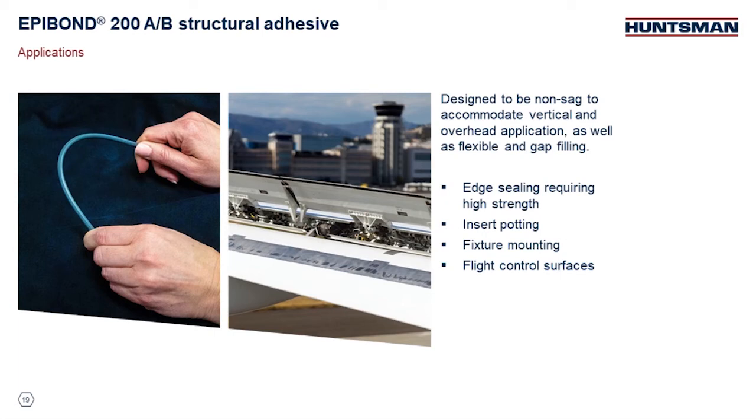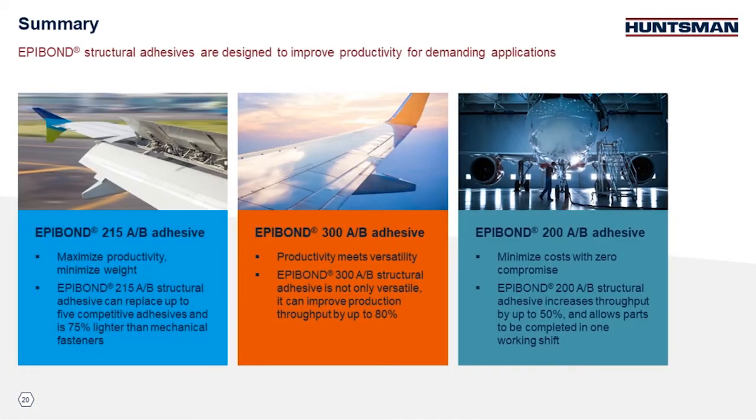EpiBond 200 is a very versatile, flexible, and high-performance structural adhesive to consider. It's going to help you improve productivity. It's non-sag. Its elevated temperature performance and improved cure schedule are all user-friendly and design-friendly attributes. So, in summary, Huntsman's EpiBond structural adhesive line offers improved performance across a wide variety of demanding aerospace applications. The 3 products we presented today will help the aerospace supply chain meet the demanding and challenging cost reduction that we're faced with in our industry.